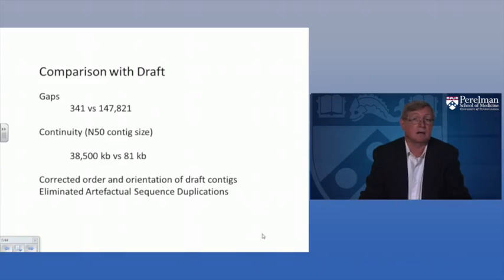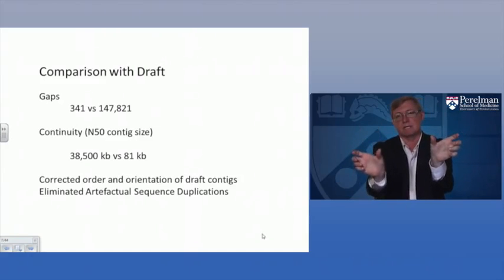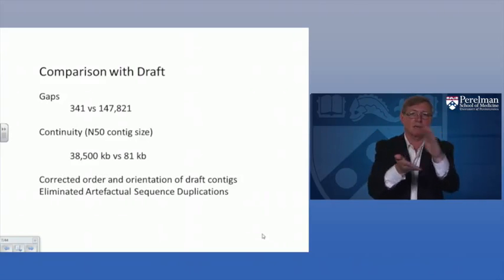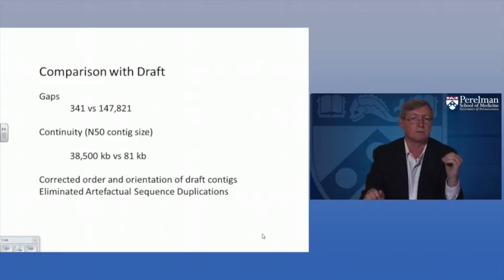In the finishing process, the orientation and order of draft contigs were corrected, as I mentioned. And also a significant source of error was actually artifactual sequence duplications. It turns out that because some of the quality of the sequence in the draft was subpar, what was left in the actual draft was a piece of assembled sequence that was high quality, and a piece of assembled sequence that was actually from the same region but lower quality, and so it failed to assemble properly. And so you actually had these sequence duplications sort of embedded in the draft that, once the sequence was completed and the lower quality material was removed, you were able to eliminate those artifactual duplications.